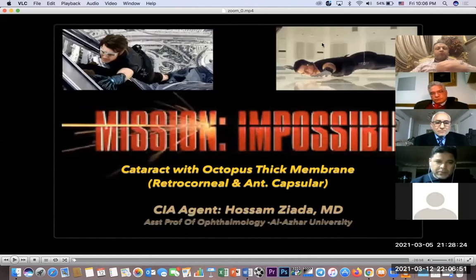Today, I will show a mission impossible in cataract surgery, when you have a cataract with an octopus-like thick membrane. This membrane was retrocorneal and anterior capsular at the same time. So it was a very difficult mission, so I called it Mission Impossible.